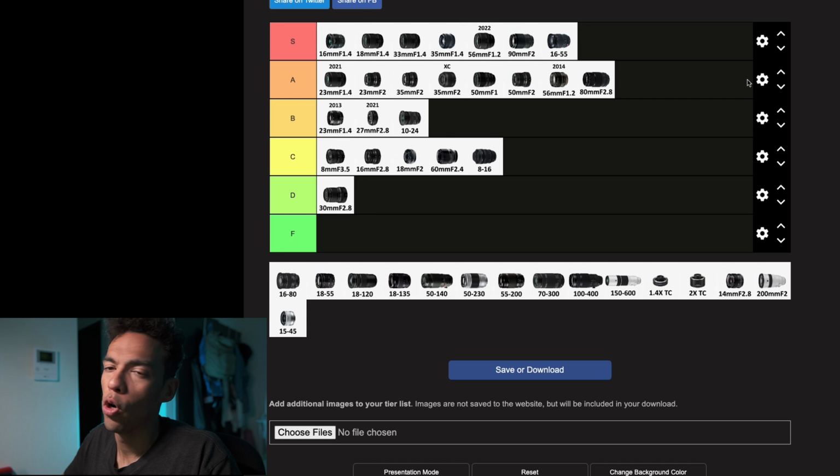The only thing that I would hope is that Fujifilm comes up with an updated version of this lens, where they make it a little bit more compact, like we've seen in other brands recently. So that would be the only feedback that I would have about this lens.